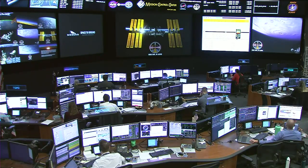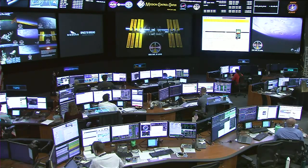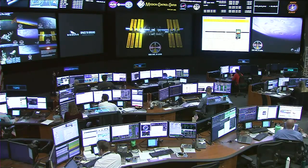SpaceX, ready to copy on Dragon to ground. Could you please take the cameras external? We're going to be changing into our suits. Okay, copy. We'll take the cameras external and get right back to you. Freedom, SpaceX, cameras are external.